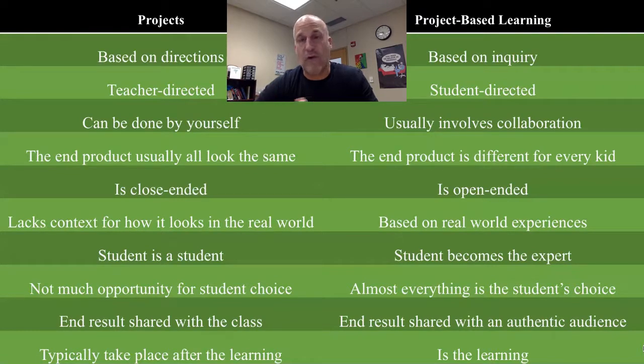It is the main course. So students are learning the content standards, the learning objectives, and the skills that you have set out for students to learn for this particular unit. And you use your project-based learning in order for students to get that.